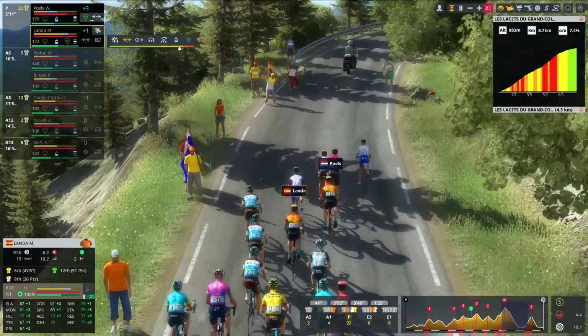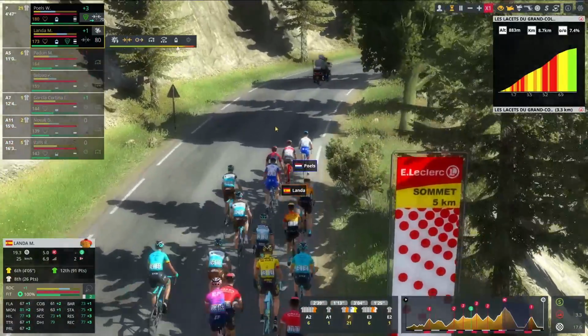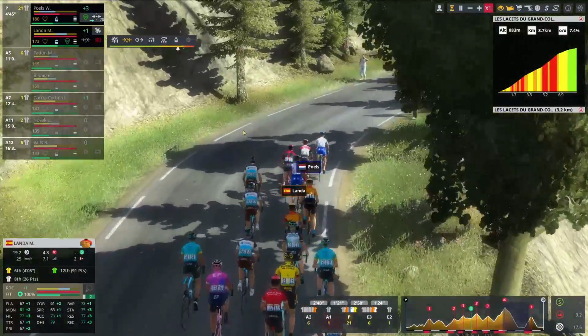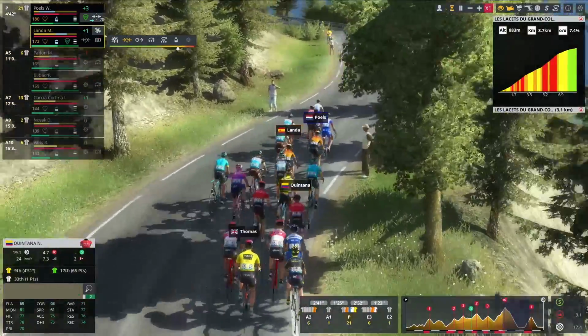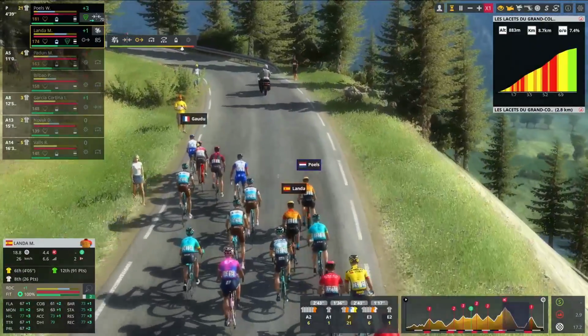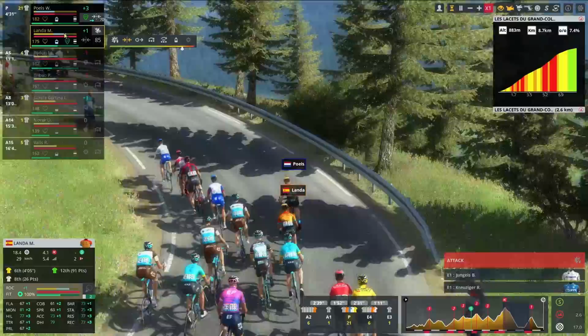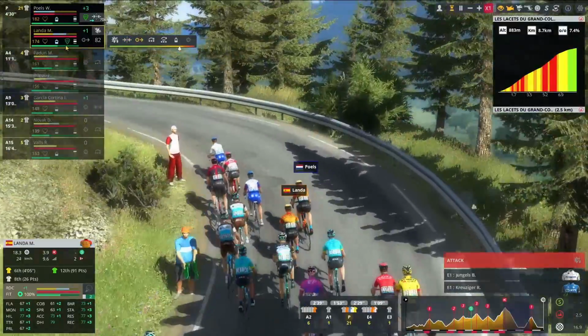Gaudu still sat on the front. So still, David Gaudu sat on the front of the peloton into the final 5k now of the climb. Pools is starting to struggle. I expect a few domestiques are starting to struggle as well. Gaudu still pacing though. We are on a flatter section. It's about to get much steeper though. Let's try and conserve some energy.